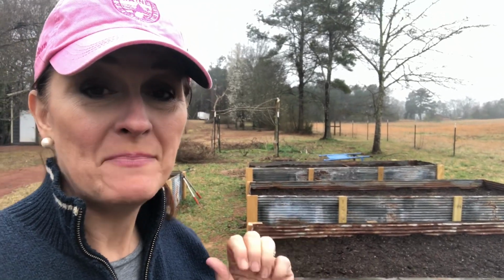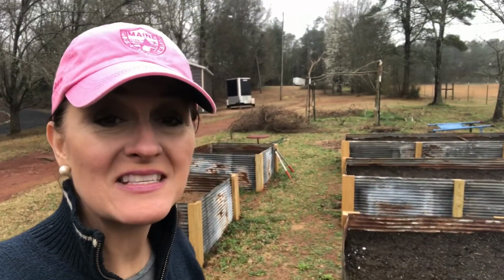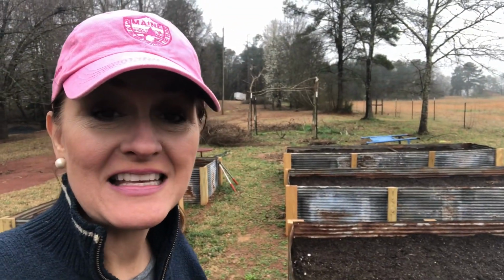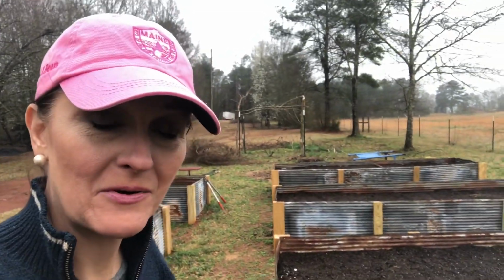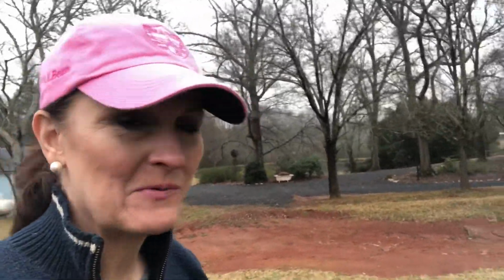And then basically my living room looks like a greenhouse right now because I have seed starter cups everywhere and I'm starting seeds like crazy for the summer garden. Now we'll walk up here and I'm gonna show you another really fun project that we're working on.